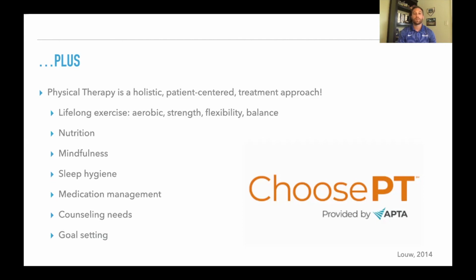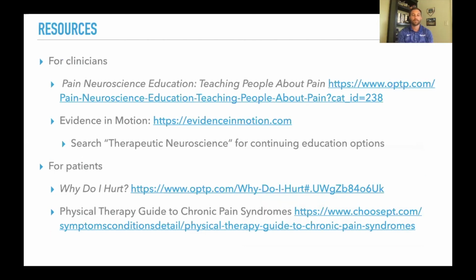Research shows that 1 out of every 2 patients utilizing Pain Neuroscience Education Plus through physical therapy can improve their daily function, and 1 out of every 3 can improve their pain, making physical therapy a great choice for those suffering from chronic pain and central sensitization.